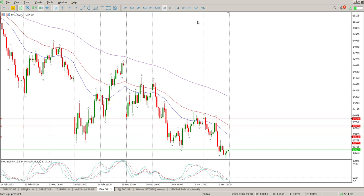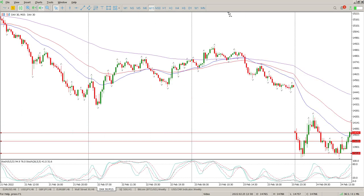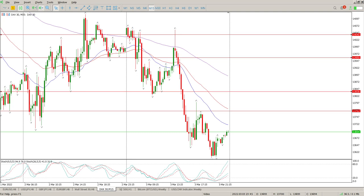We do have non-farm payrolls today in the US, so that's probably going to impact us. I would expect us to range about until that happens. But pay attention to those levels, because there's definitely some opportunities there.